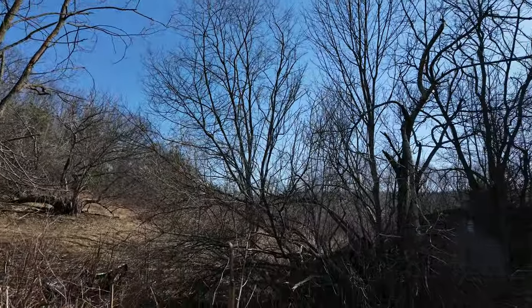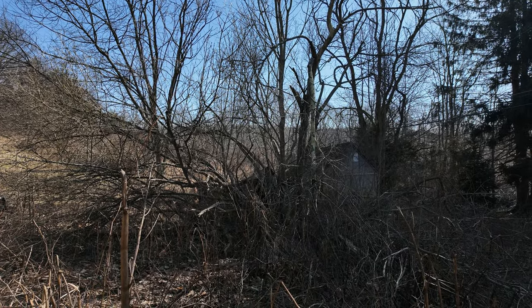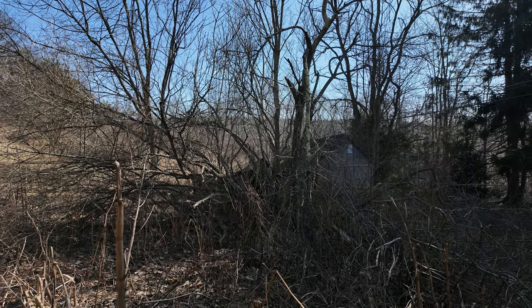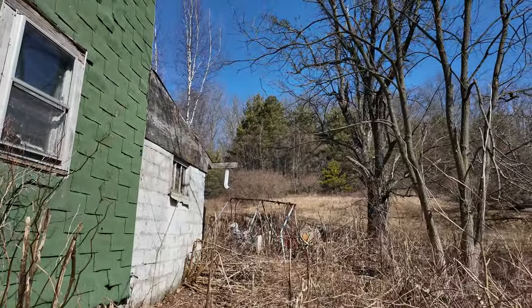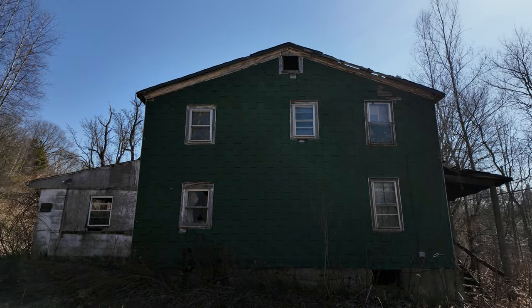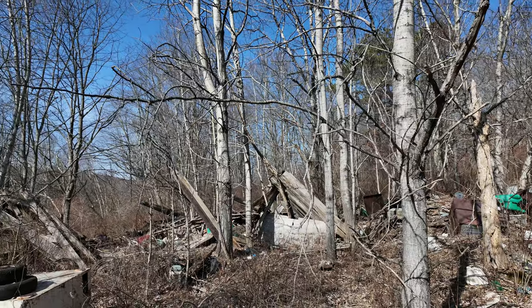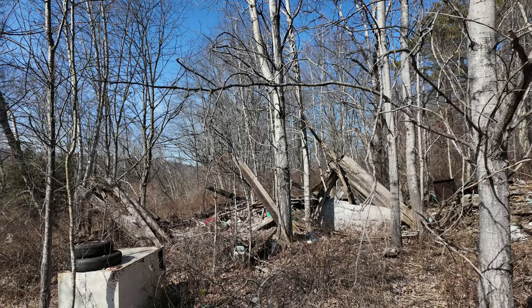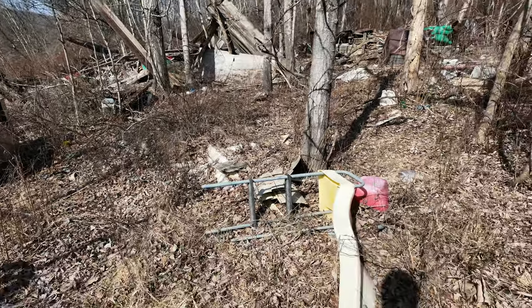All right, here is a collapsed, fallen down shed. Nothing really important, just a few more outdoor toys. And let's go to the other side now, where there's a few more things over there. On the opposite side of the house now, there's random piles of stuff. Some of it's collapsed structures, some of it's just heaping piles of metal and wood. Little play slide here.